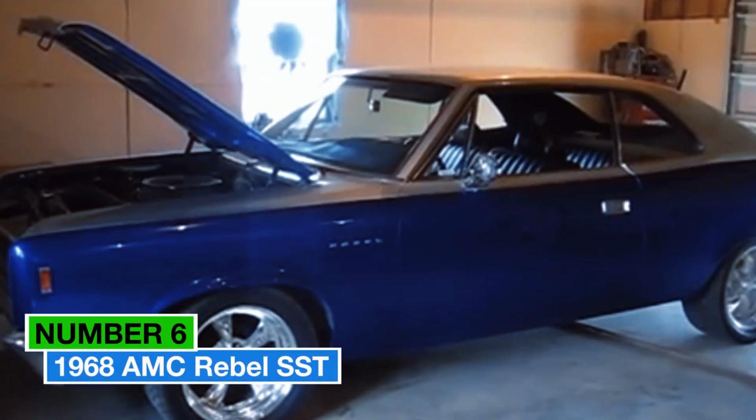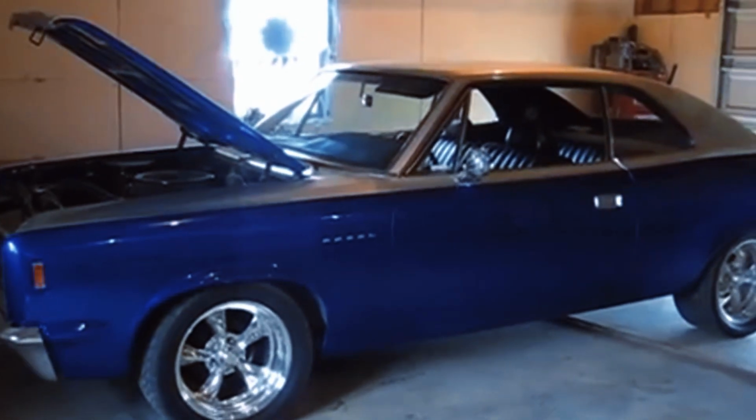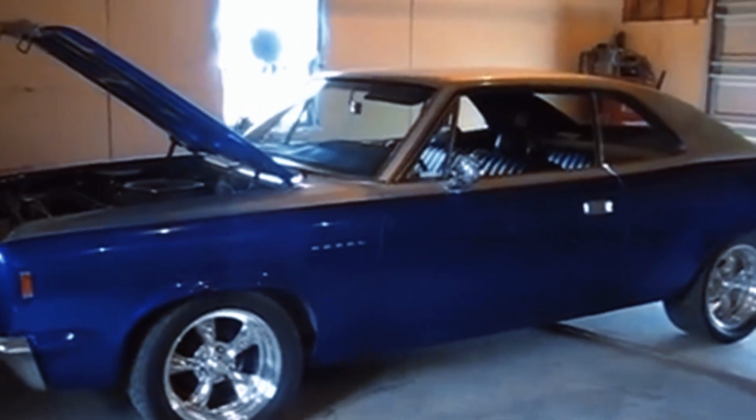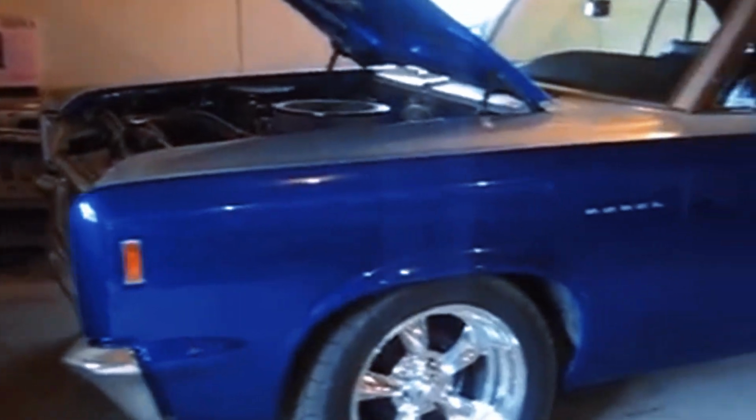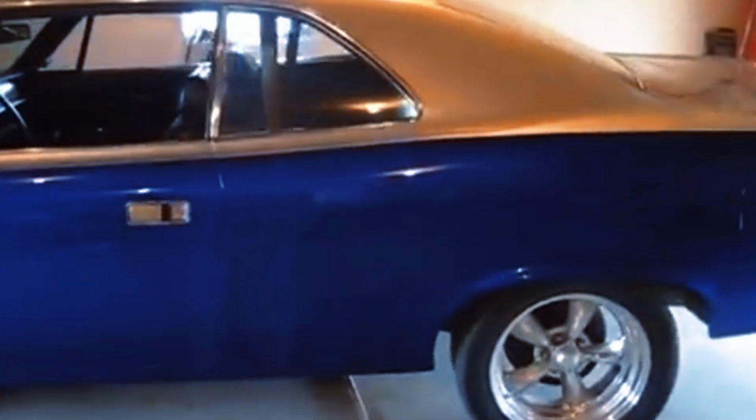Number 6, the 1968 AMC Rebel SST was a mid-size car that aimed to appeal to buyers looking for a blend of style and performance. Marketed as a sporty version of the standard Rebel, the SST was positioned to compete with other mid-size cars of the era, but it struggled to make a lasting impression.